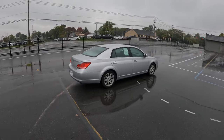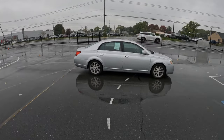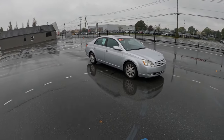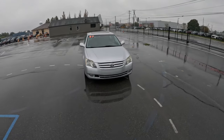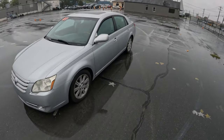We are starting to hit this cold season with the rain, the bad weather. But I gotta say, this Avalon looks kind of futuristic for its age. It definitely is more advanced for its time.